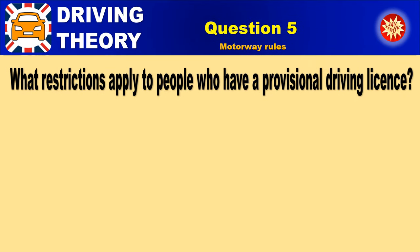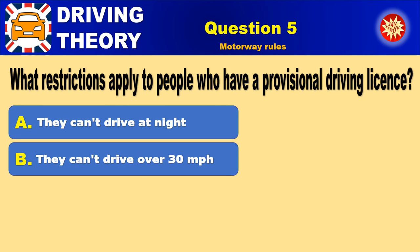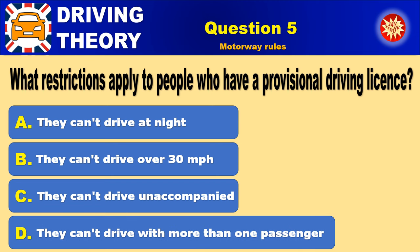What restrictions apply to people who have a provisional driving license? A. They can't drive at night. B. They can't drive over 30 miles per hour. C. They can't drive unaccompanied. D. They can't drive with more than one passenger.